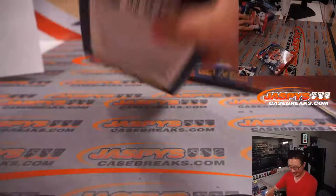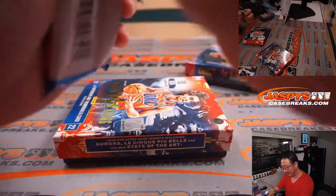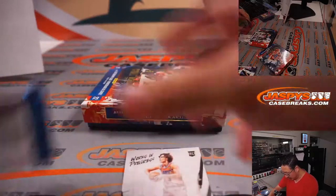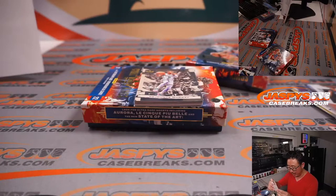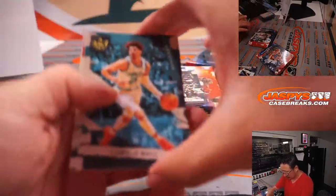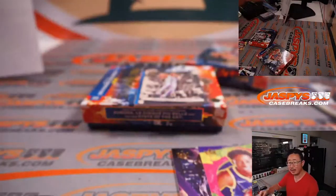Get two Evan Mobleys in a row. Two Cade Cunninghams, two Scottie Barneses in a row. All right, well, there's a Works in Progress rookie insert, Josh Giddey. That's for OKC. That's for Ship My Card. Davion Mitchell, Kuminga, Moses Moody to 149.